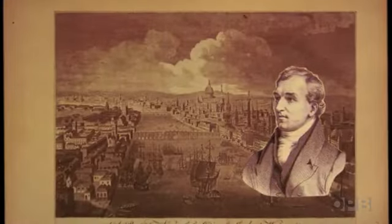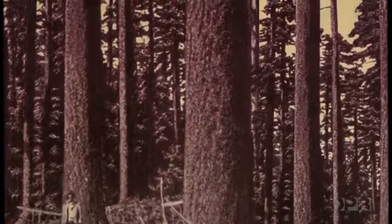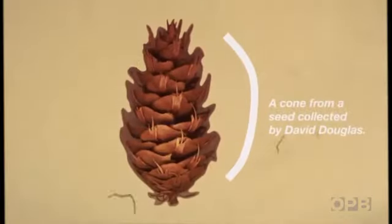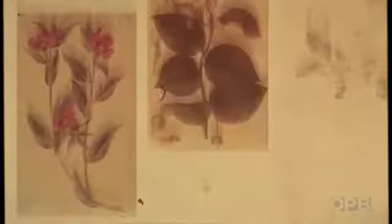Imagine being David Douglas sailing from England in the 1820s, and arriving in the Northwest old-growth forests, filled with giants. He was on an expedition for the London Royal Horticultural Society, and he sent back what would later be known as Douglas fir seeds to England. It was one of about 240 species of plants introduced to the country.